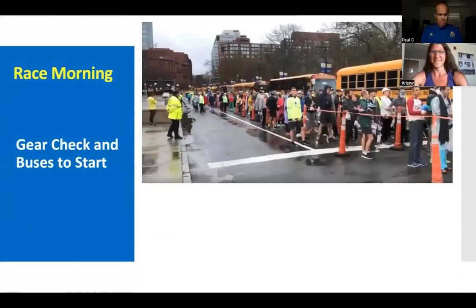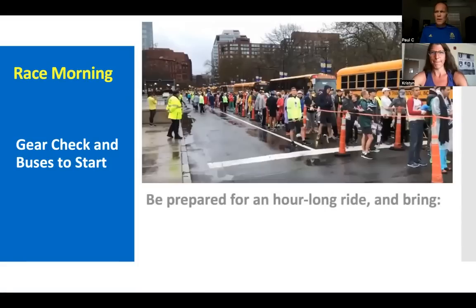Okay, let's move on to race morning. Race morning, gear check, and buses to the start. That's what we're going to talk about. It's really not as complicated as some people think that it is, but you do need to be prepared for about an hour-long ride from where the buses pick you up to the athletes' village.